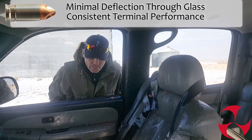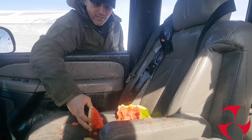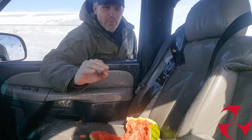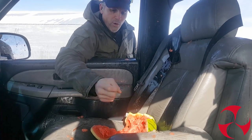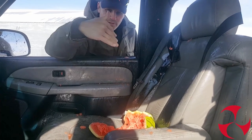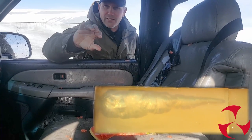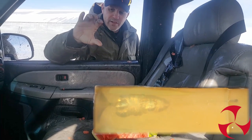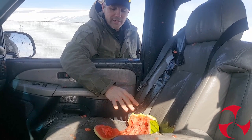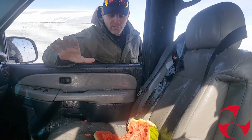All right, so let's take a look at this bad watermelon's head here. It doesn't look like he's going to walk that one off. This is really impressive to see. Normally with a ball round, what you're going to get is a hole that goes in, a hole that goes out. But as we described before, those flutes in the front of the bullet create these forces that push out sideways. And like you saw in the gel block video, that temporary cavitation that you're seeing is the type of effect that you're going to see with a rifle round, because of the temporary cavitation that you typically don't see with a pistol.